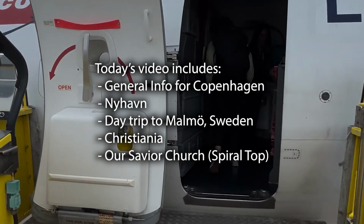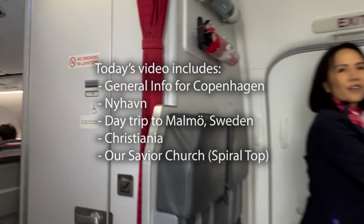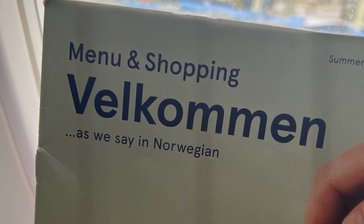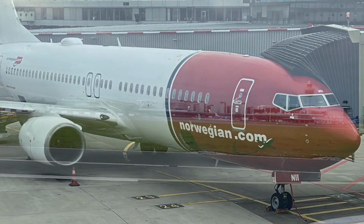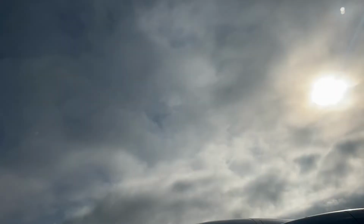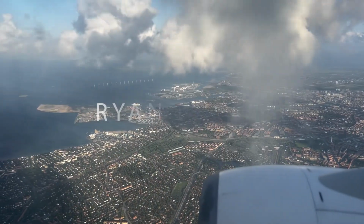Every international trip begins with a ride through the skies. A good morning welcome from the flight attendant. Now, as I usually say in Norwegian, it would be velkommen. That's right, today we're on the Norwegian MAX 8 aircraft high in the sky because today we're gonna go, well, not to Norway. Where are we going?